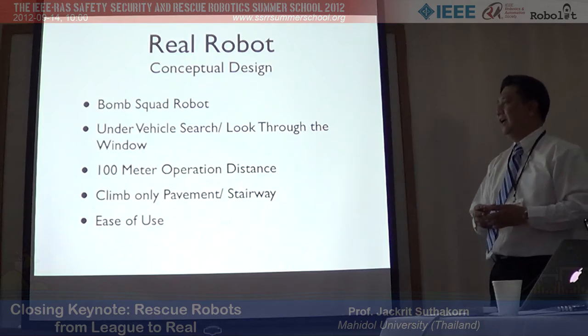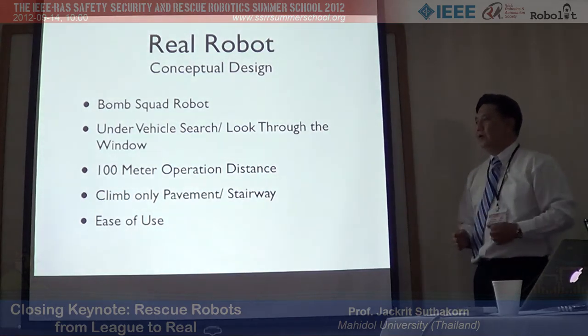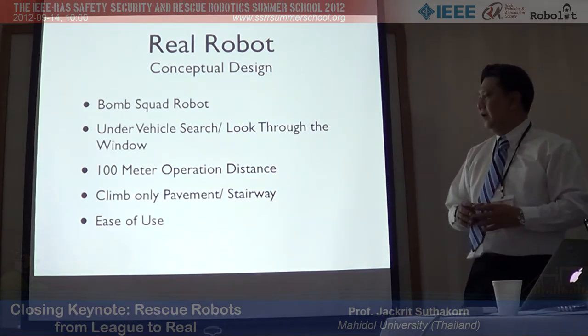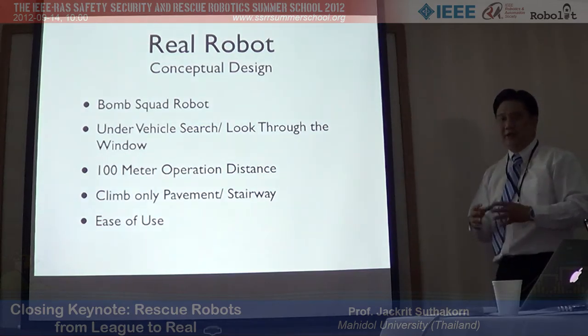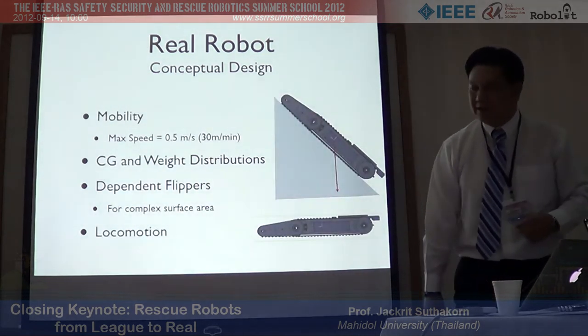It needs to be robust, and we are thinking that they will do really low maintenance. They cannot fix anything, and the users, the ones who control and use the robot, are not the commanders or someone like that, but pretty much the EOD team, which wants it to be very easy and simple to use.